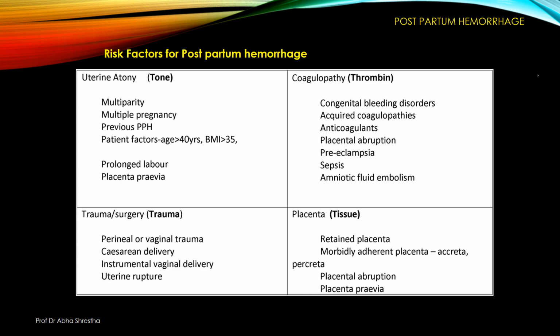PPH. Previous history of postpartum hemorrhage. If the patient is more than 40 years or if the BMI is more than 35, obese patients are more prone to uterine atony. If the labor has been prolonged or if there is placenta previa.